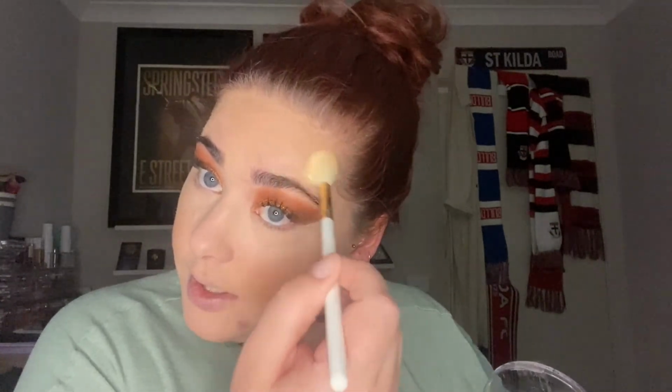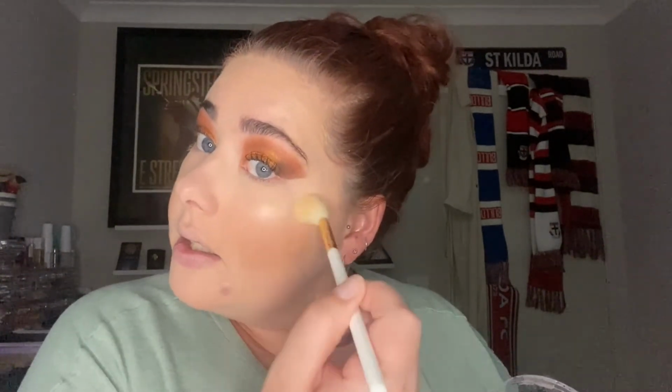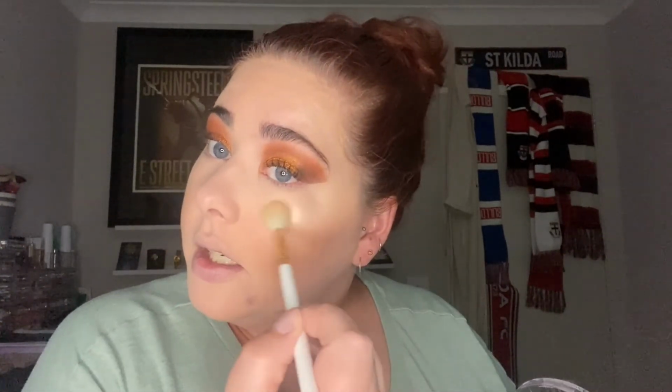and go straight up a little bit on the head, but you can see how much glow that actually gives. It's really good. And again, all the Essence stuff is only like $5 or $6, so it's so worth it. It just proves that you can get great quality stuff without breaking the bank, which I think is fantastic.